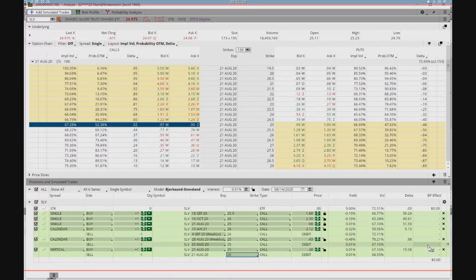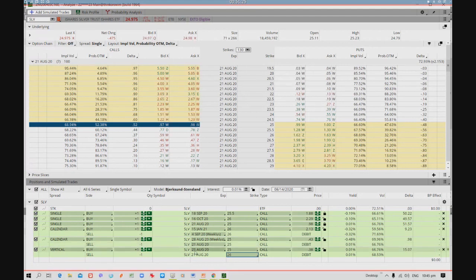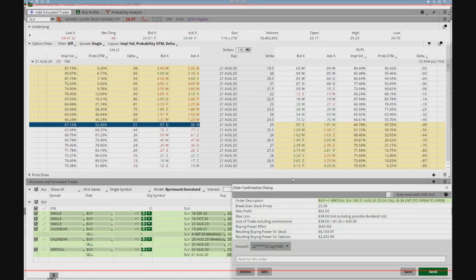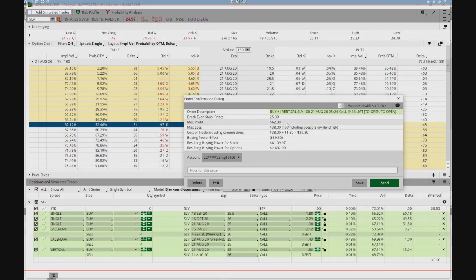So you want to do a 33 cent debit $1 spread trade. That lets you make $62 for every $38. For every $38 you prepare capital exposure, you can win the $62. So gentlemen, which one better? Those junior students. Which one better?